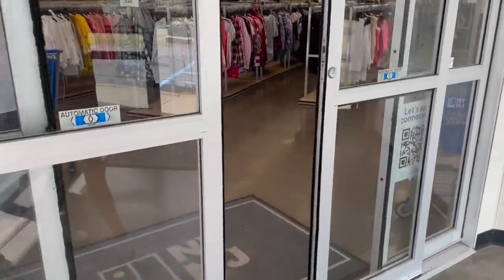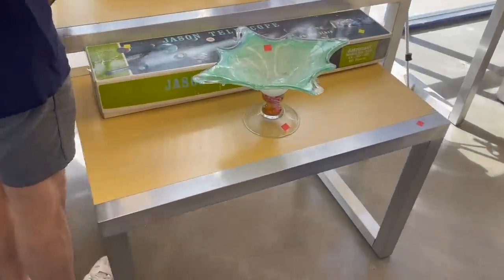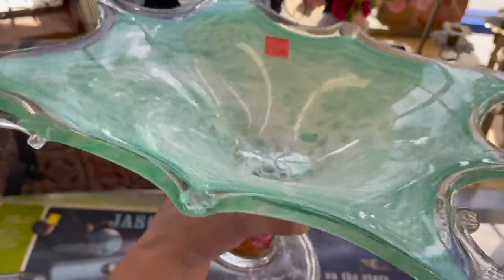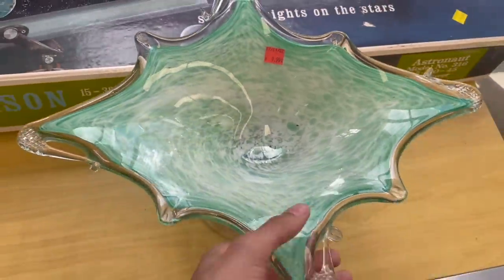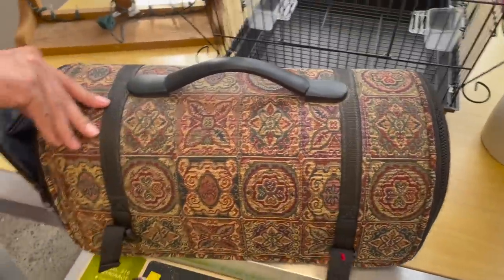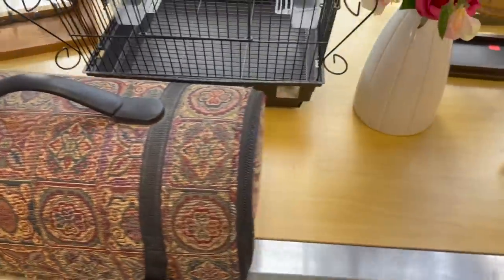Alrighty, let's see what the color of the day is. Looks like it's blue. Oh, there's one cart left. All right, let's go. Ooh, look at this. Look at the colors. The green and the pink and orange. Yeah, this looks like the fake Murano. And there's some damage there. It's still pretty. I love it. Ooh, what's this? I was trying to figure that out. Let's open it up. Is that a dog carrier? No, that's not. Oh, duh.